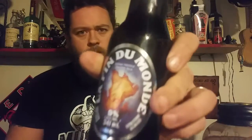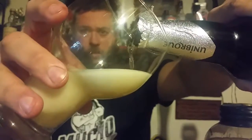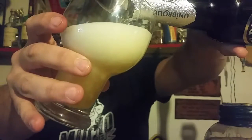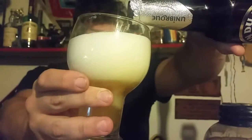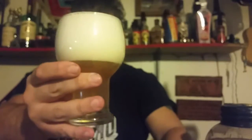Well, let's see how she pours. The end of the world. Glass could probably use a good washing. Whoa. Oops. God, it's crazy how fast that head came on this thing. That's a terrible pour.